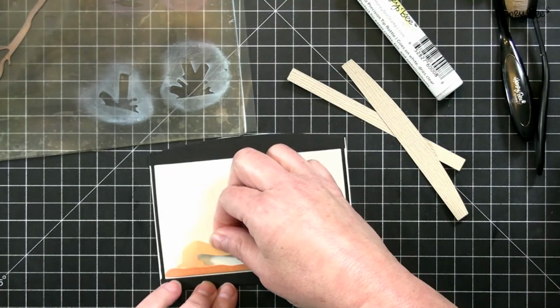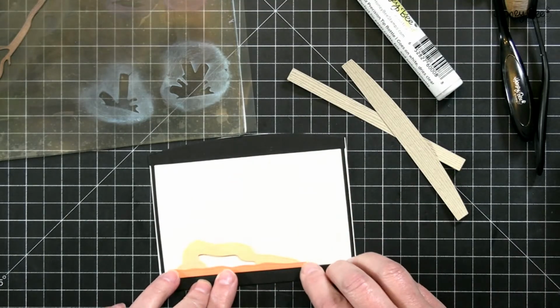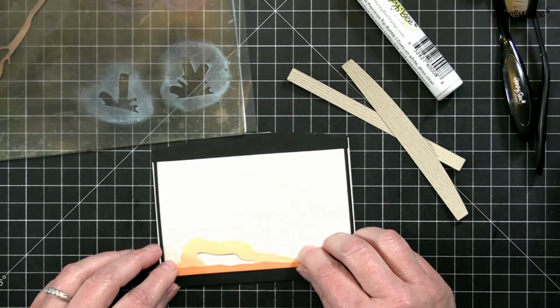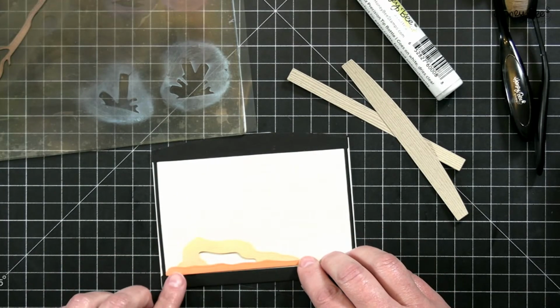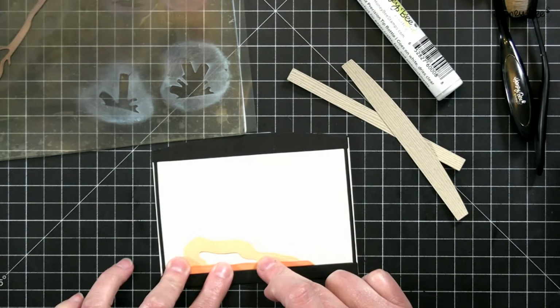But I'm just going to start layering our little pieces down here. And I'm going to put this on the bottom so our little critter can climb around, like so. And let me press that so it'll stick.